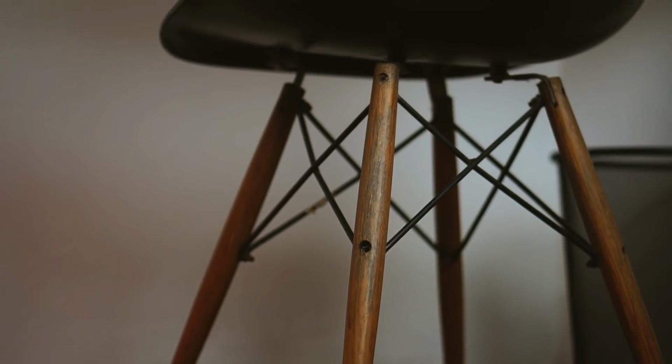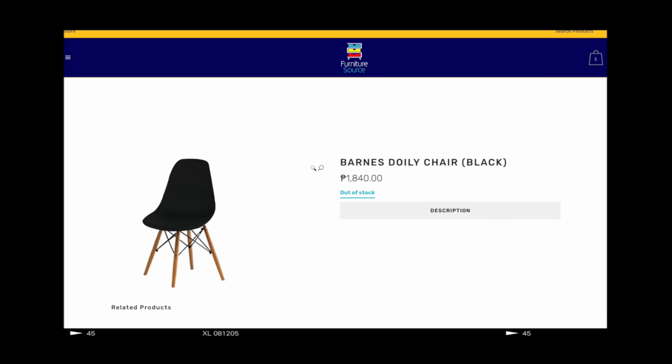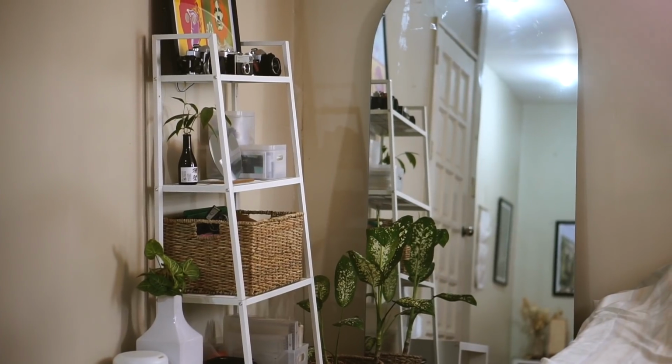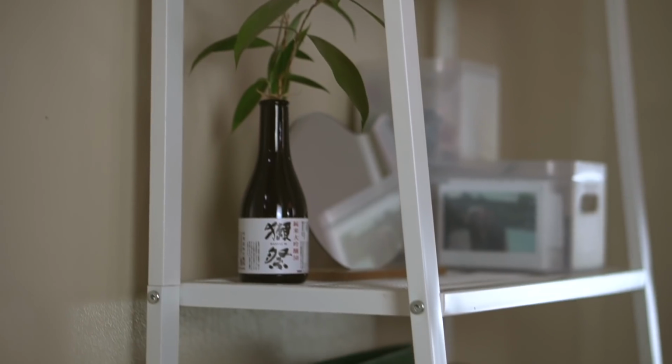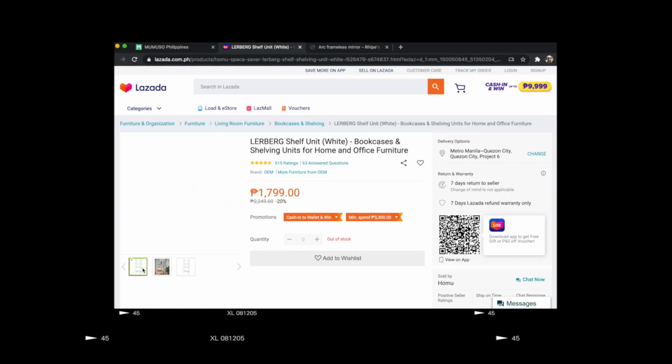As for the desk chair, we were using an Eames Ikea chair. Ideally, this isn't the chair that we wanted since it's pretty uncomfy. So we're still looking for a cheap working desk chair. The shelf, we also got from Ikea. You can get it on Furniture Source or even on Lazada. I know it's around 1,000 to 2,000 pesos, and it's pretty affordable if you're looking for a shelf that isn't too expensive.